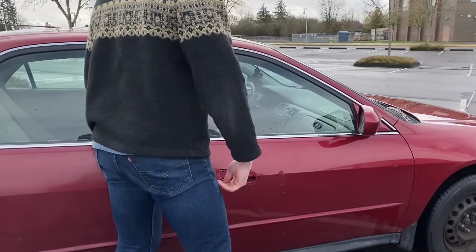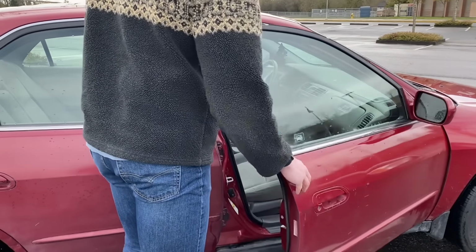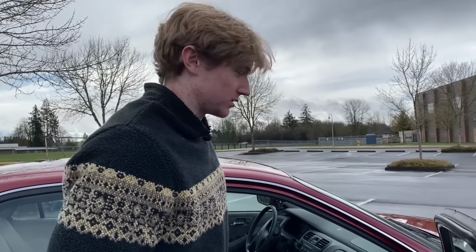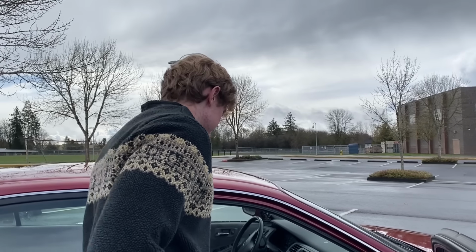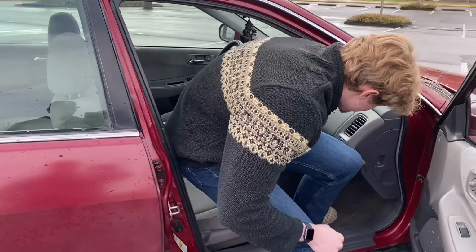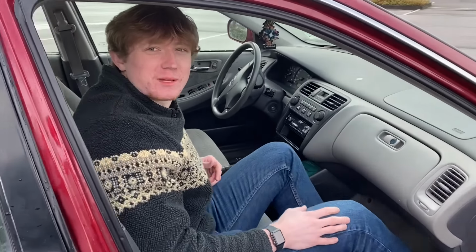This is Nick's car. He just got it. Only thing that doesn't work in here is the radio, but that's not the car's fault. That's just this specific car. Yeah, it's an aftermarket radio. And this one's gray. That's the biggest difference.